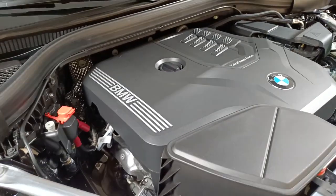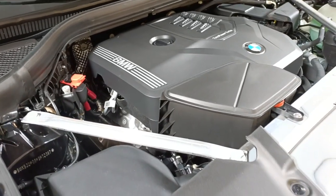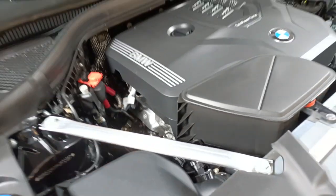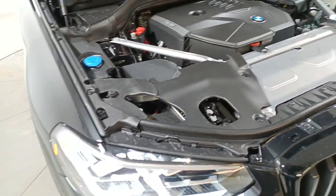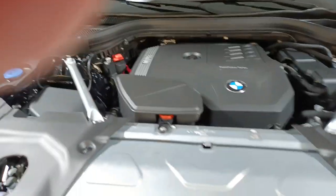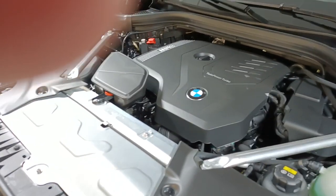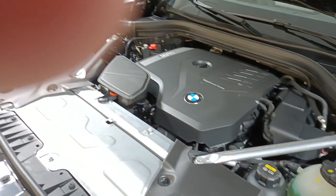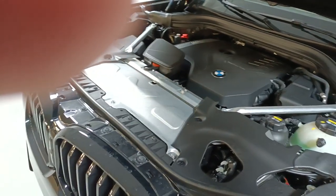All the important things are covered so that you don't get any dirt or debris, and it keeps the engine nice and clean. You'll notice there are strut towers here. The reason they're there is for more body rigidity when you're driving in a spirited manner. And that's how a lot of BMW owners drive, is with enthusiasm. So lots to talk about when it comes to performance. This is a very quick SUV, but it is very easy on gas, being a 4-cylinder. So you do not sacrifice performance if you went this way.